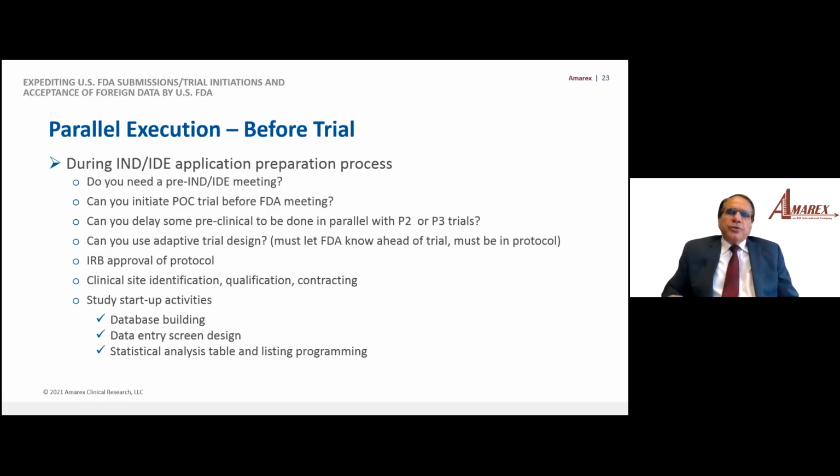Another approach that we use to expedite the process to get market approval, you may refer to it as being common sense, but we call it parallel execution before trial. What do I mean by that? During the IND or IDE application, there are steps that you can do. You don't need to wait. The first question is, do we need to go and talk to FDA? Or what we have is very, very obvious. We have the animal study. We have done all the necessary aspects of the trial that we are going to do. We have done that, and we have all the data.